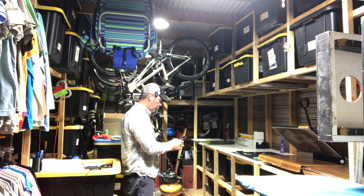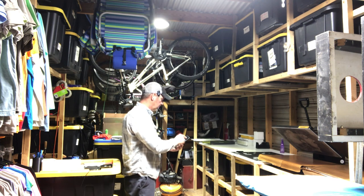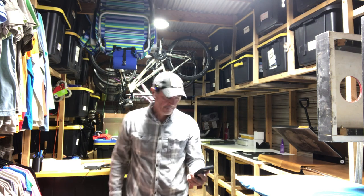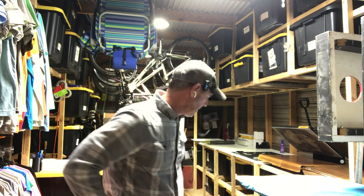So how much money did our photo booth cost us? This is the floor of our old shop building that I bought from my sister.